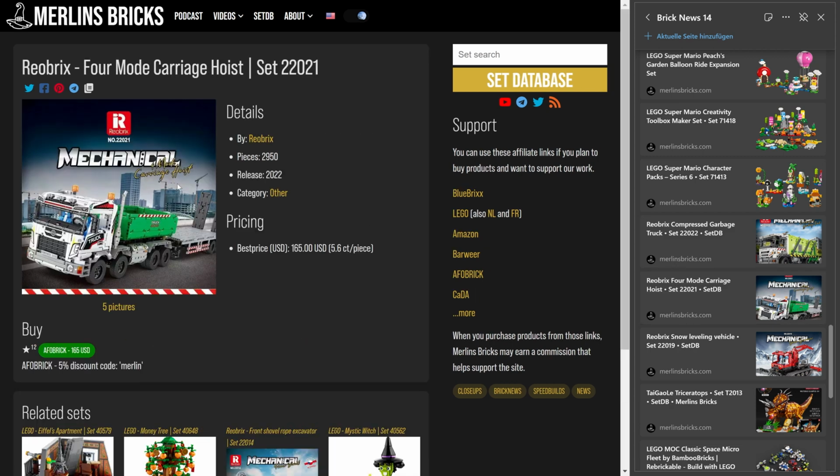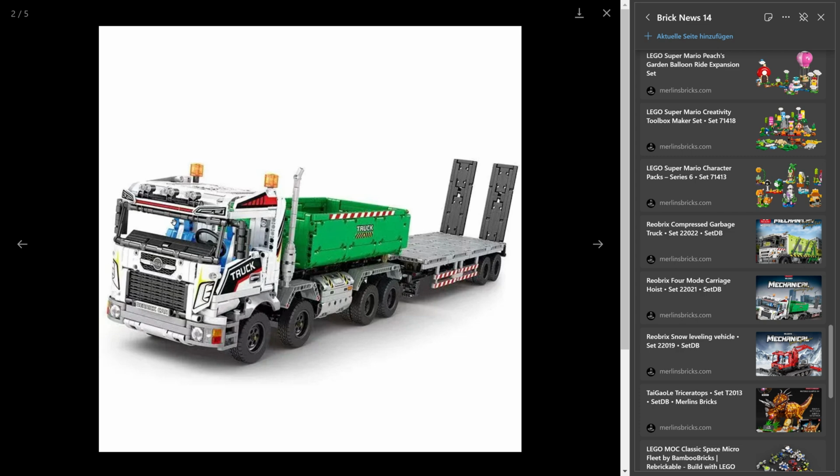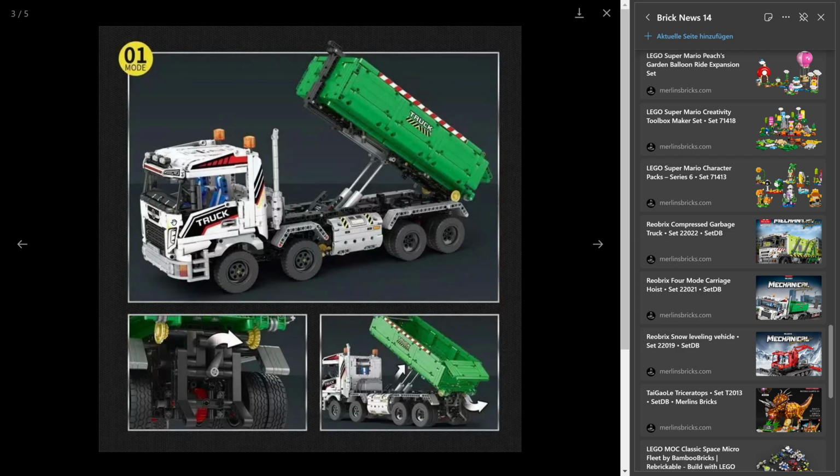Then you have a truck, basically a carriage truck, I guess is the right name. They call it the 4 mode, because you can use it in different versions or variants, but at the end of the day, it's just a set as you can see here. It has 2,950 pieces. BlueBrixx, that's again a Chinese shop. And as always, I usually take shipping into Central Europe. Obviously, it depends on where you live, if they will even ship to you, and how much it's going to cost to ship this one out of China to you. But this one here is slightly different. Obviously, it's a lot bigger, a lot larger, much longer.